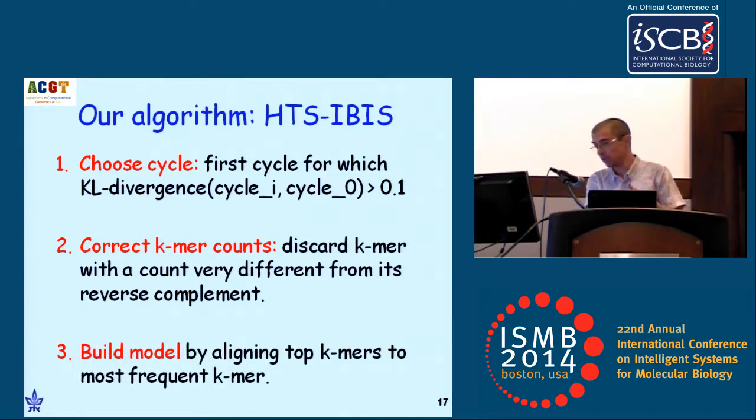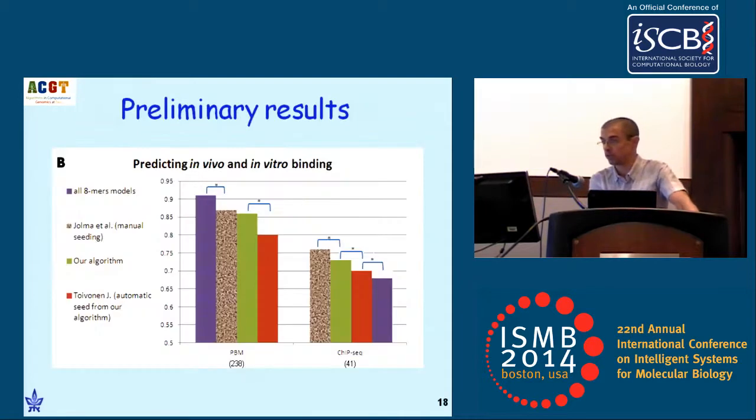And we build a model similar to the way we built in the RAP algorithm for PBM data, by aligning the k-mers and constructing a position weight matrix from this model. Here are some preliminary results. So I'll just concentrate here.